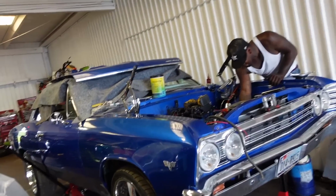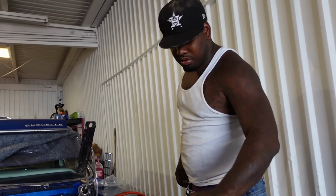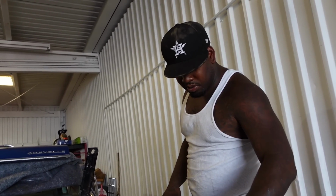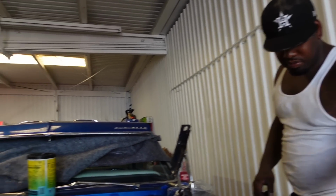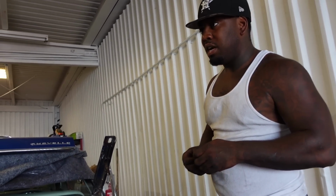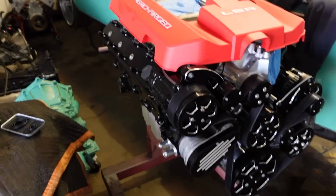So what other parts we waiting on now? Yeah, we got minor stuff. Throttle body and all that. Okay. Minor, though. As soon as I finish this one, I'm gonna take it out and then I'm gonna bring yours in. So what else we doing today? We doing suspension and brakes too. I got the brakes already. What kind of brakes did we go with? Wheelwood. Got the Wheelwood Big Daddies on there.